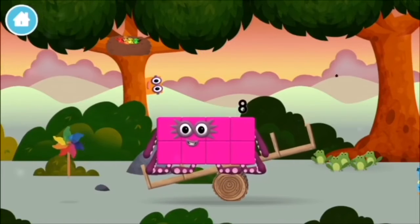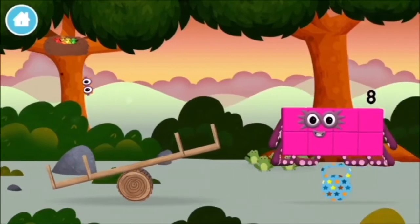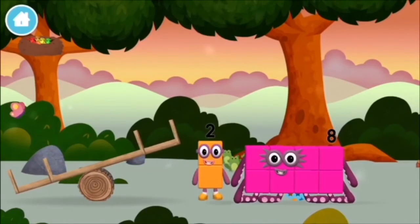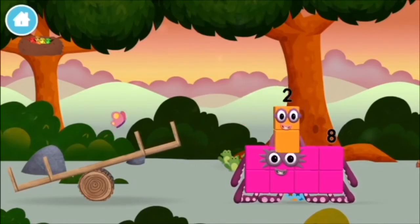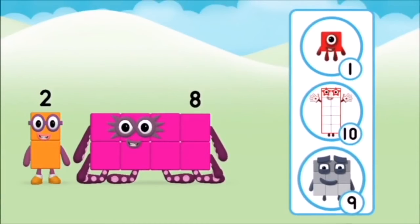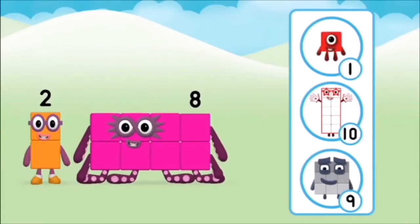A windmill! The number block was hiding behind a tree! Do you know which number block you'll make when you add these two number blocks together?